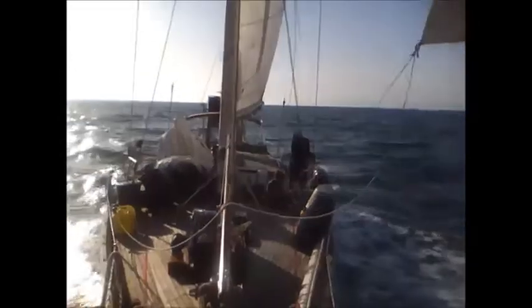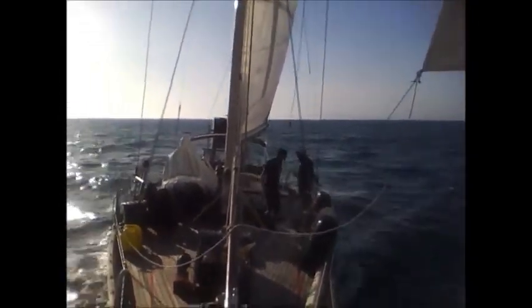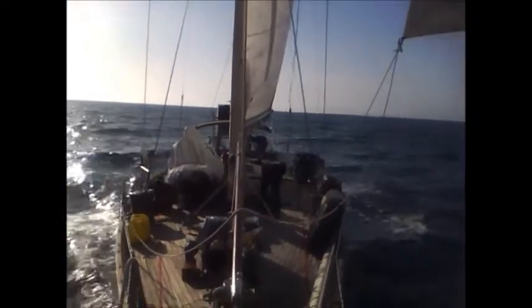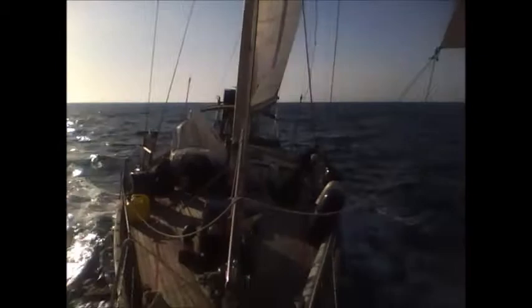Rosalie Clare, Rosalie Harbor, cruising toward Dana Point. It's time to tune the rig. We noticed a pretty decent little wobble up there at the top spreaders. So we decided it was time to do this, and we're tuning her up. We've got her all tightened up now. Looking pretty darn good.